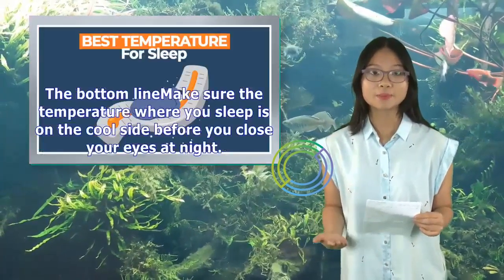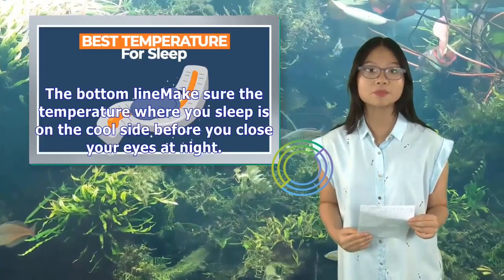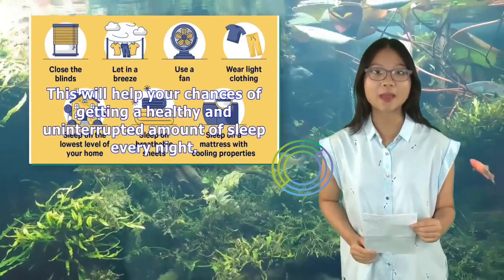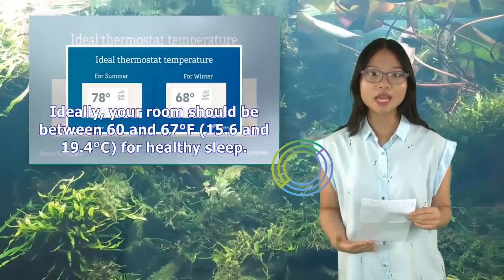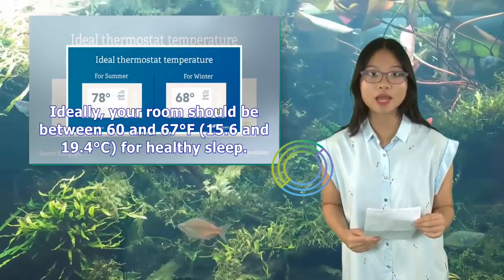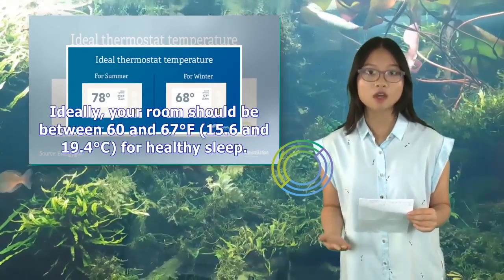The bottom line: make sure the temperature where you sleep is on the cool side before you close your eyes at night. This will help your chances of getting a healthy and uninterrupted amount of sleep every night. Ideally, your room should be between 60 and 67 degrees Fahrenheit, 15.6 and 19.4 degrees Celsius, for healthy sleep.